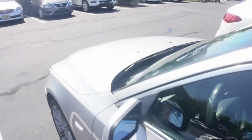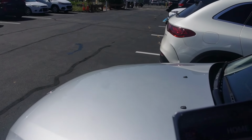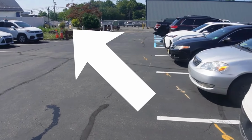All right, so we're here at the auction, and the first thing that you're really going to be doing is scanning up your auction access tag if you have one. Generally speaking, there's usually going to be either a building that you walk into to scan everything up, or with this Manheim, there's a booth right there where someone is working, and they're just going to write down your credentials, take down your auction access code, and then let you in from there.